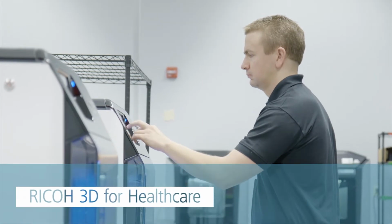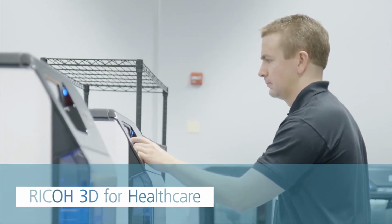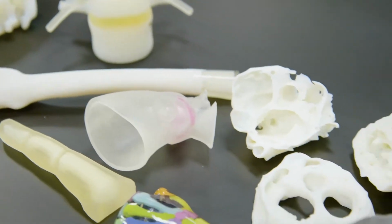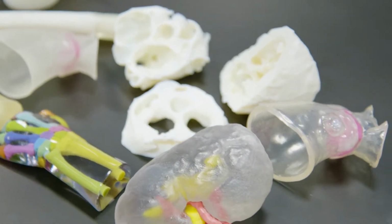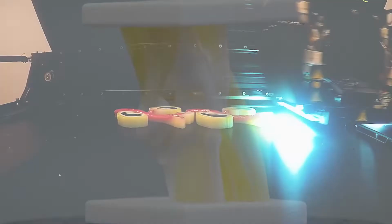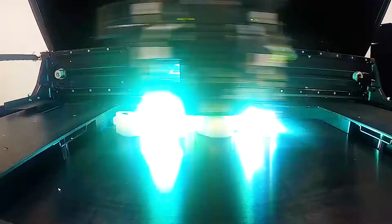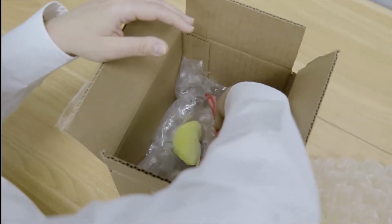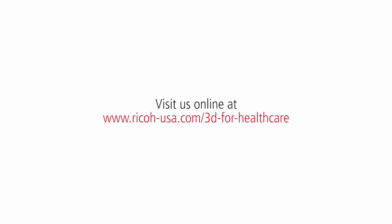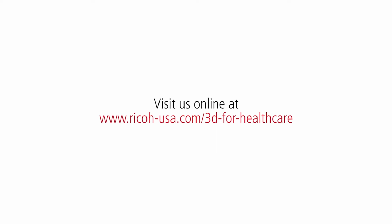Ricoh 3D for Healthcare makes the printing of anatomic models of internal organs, bones, and tissue from scanned patient data accessible, affordable, and practical in today's practice of personalized precision care. How can 3D medical modeling help your healthcare organization? Talk with a Ricoh 3D for Healthcare representative to learn more.